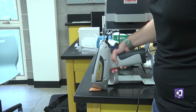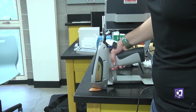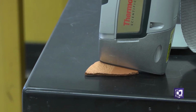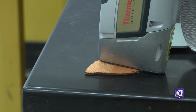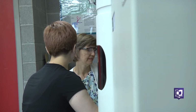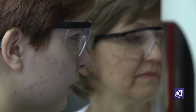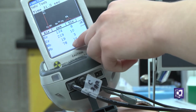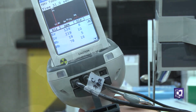You just press it against whatever surface you want to analyze, pull down the trigger and hold it, and you can do it for differing amounts of time, and the longer that you do it, the better the results will be. Both projects are exploratory in nature, meaning these researchers are simply exploring whether the information they gather can be useful. So if we look here, it says lead is 78 parts per million with an error of plus or minus about 16.